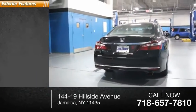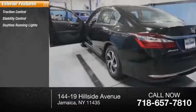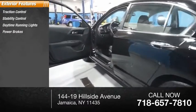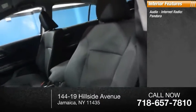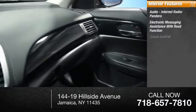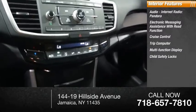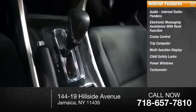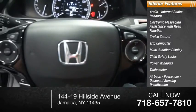Here are some of this vehicle's great options: traction control, stability control, daytime running lights, power brakes, braking assist. Inside you'll find audio, internet radio, Pandora, electronic messaging assistance with read function, cruise control, trip computer, multifunction display, child safety locks, power windows, tachometer, airbags, passenger occupant sensing deactivation, power steering.